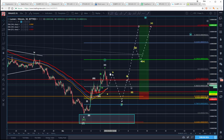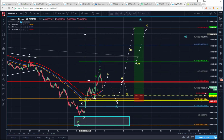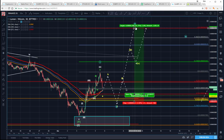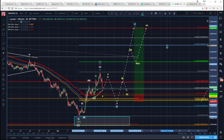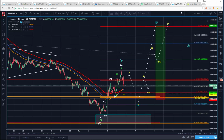What are you trying to do? If you're trying to get this move here from this pivot low to this swing high, that's a nice trade. That's a beautiful trade. But where are you in the larger degree? Do you want to take a full position there? Do you want to get out of your position there? Where are you relative to where it could be going? Things to think through. All right, guys, I'll stop it there.